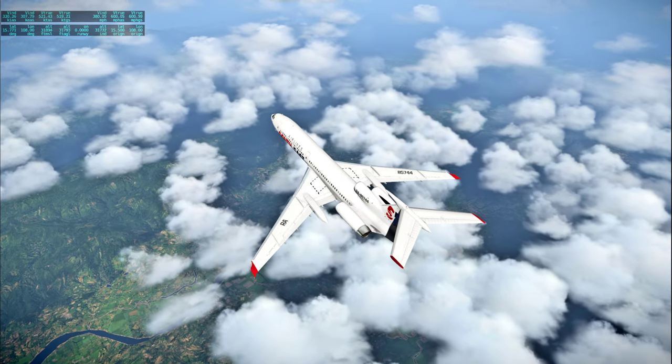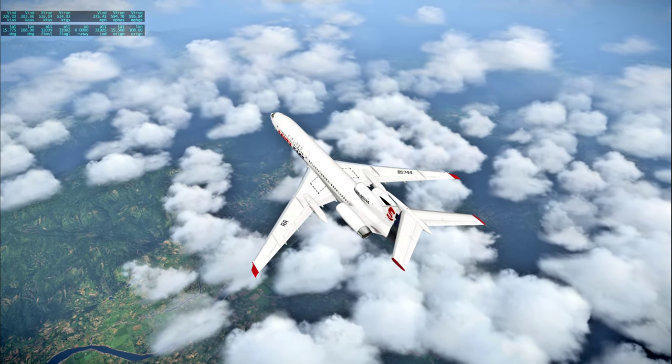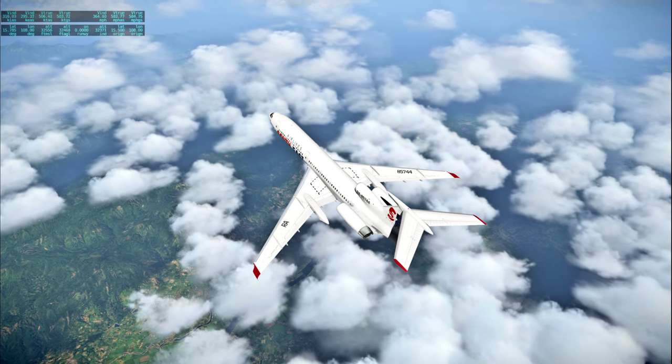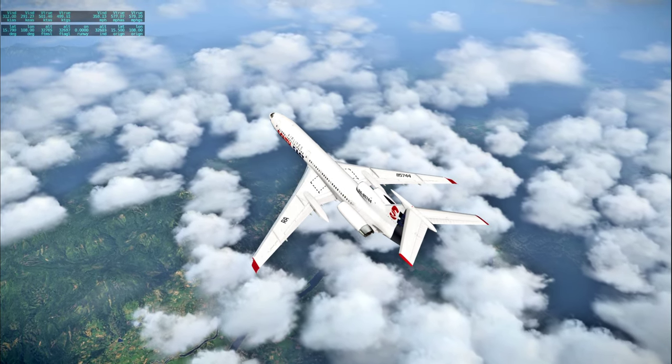Well, Da Nang should be around here soon, up ahead. The plane is still really hard to keep nice and level, just by the trim.